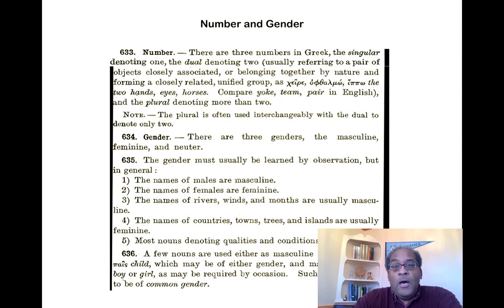So, unlike English, Greek nouns have number and gender. I mean, English nouns have number. I talk about boy, and I talk about boys. I talk about man, I talk about men. The form changes to determine whether I'm talking about a singular entity or a collective, a plural of entities. Well, Greek has not only number, but gender as well. And it even has three numbers, strangely enough.